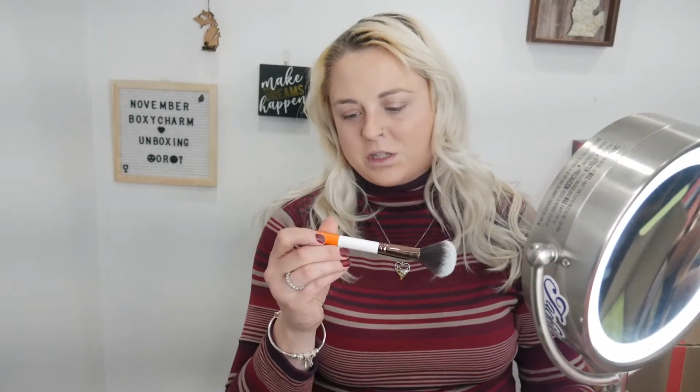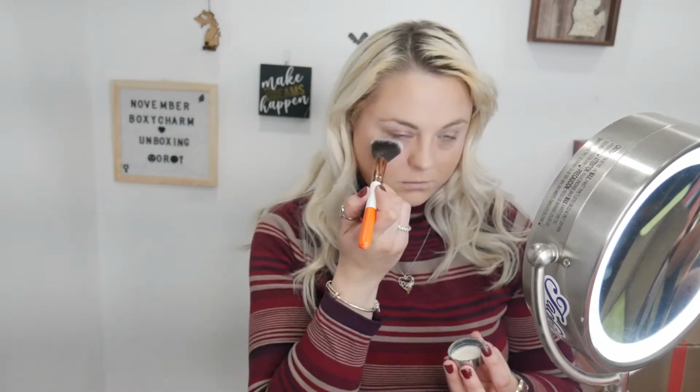I'm going to use obviously the Luxie brush, it's a blush brush. We're going to use a multi. It's going to powder my face and then we'll use it for blush. But the concealer brush, not for concealer. I'm going to use it for my eyeshadow base to see if that'll work better. Might be, I don't know.